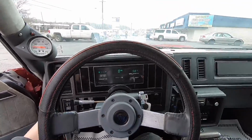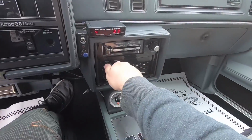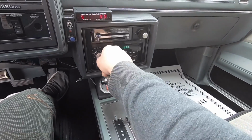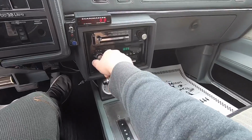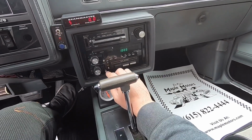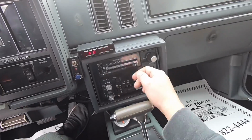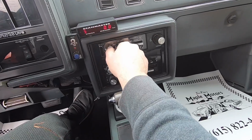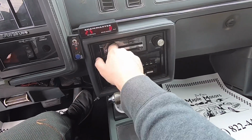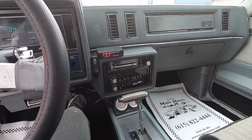Horn works. Let's try our windshield wipers while we're sitting here. They do work. Let's try our radio. It's cutting on. Give me some music. I don't know. Maybe I'm just not doing it right. Alright, try the AC. Definitely drug down on the motor, so the compressor's probably kicking on. And the blower motor was working.